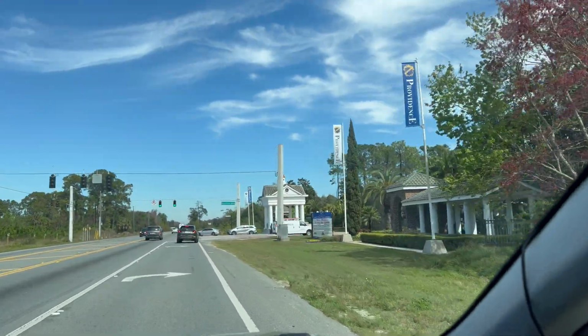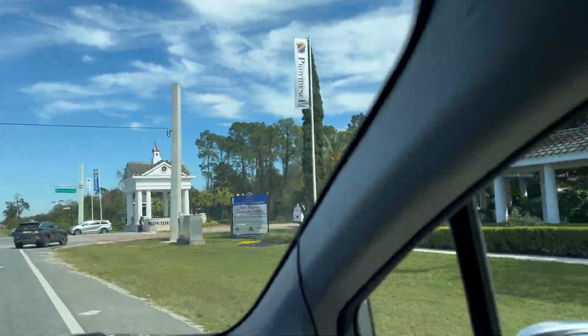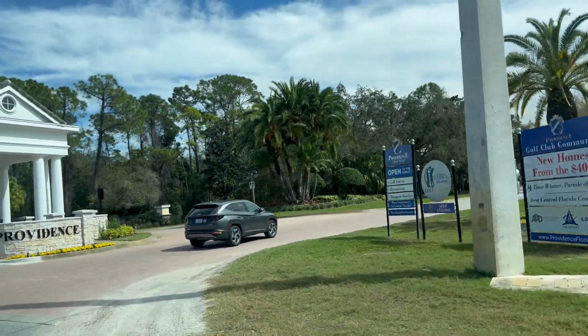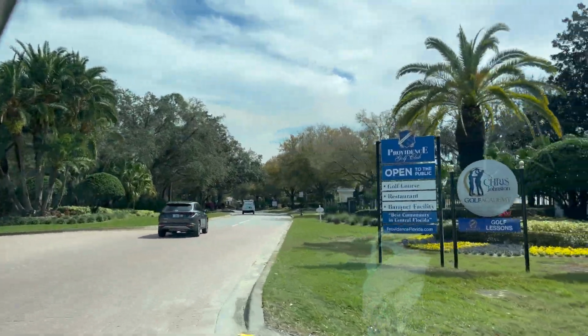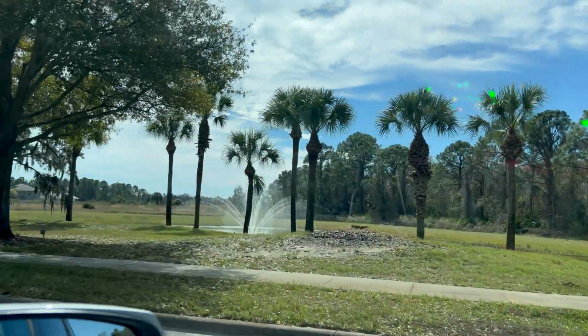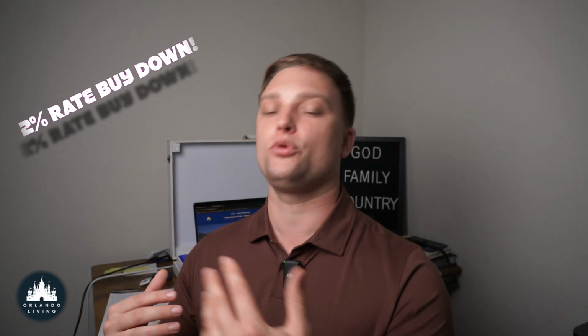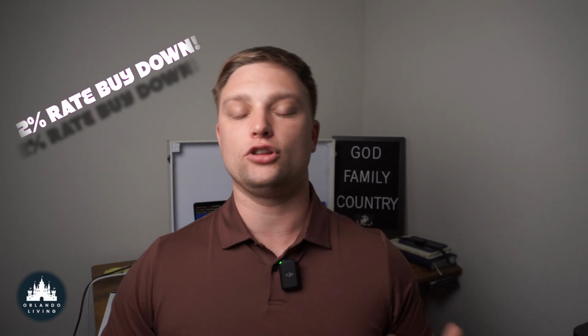Now, this is obviously another take on luxury because the price goes anywhere from $520,000 all the way up to $920,000, but you get golf course access. It's a gated community, like I mentioned before. You got pool, playgrounds. There's a lot going on to it, and at the time of making this video, which I will put a timestamp in this video, they are doing a 2% rate buy down. So 2% of the purchase price, they will use that to buy down your rate so you have a lower cost for the initial 1 to 2 years. It varies, every single rate buy down program varies.